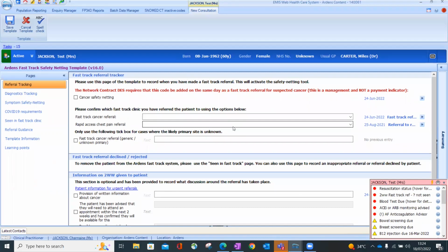And it also gives you the ability to monitor your high-risk patients. If you're not ready to send them on to secondary care yet, you want to monitor their symptoms, then this resource here can help you with that as well. So it's broken down the template into the 3 different areas I mentioned there. So you've got your referral tracking, which I'll talk about first. You've got your diagnostic tracking, and then you've got your symptom safety netting.